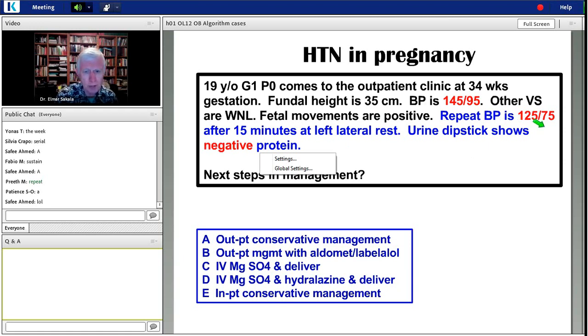Repeat blood pressure is 125 over 75 after 15 minutes of left lateral rest. Urine dipstick shows negative protein. Does she have a problem? No. What would you like to do? Outpatient. No problem. Okay. Here we repeat blood pressure was 125 over 75. Here on this next case, it's 150 over 92. Otherwise, everything is the same. 19-year-old, gravida 1, blood pressure mildly elevated, only mildly, and negative protein.